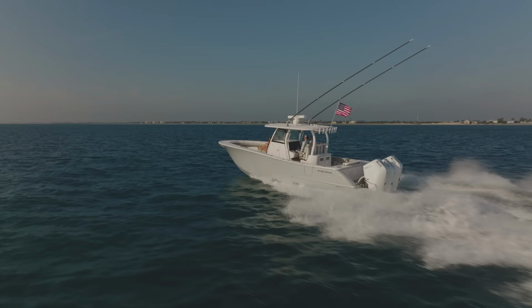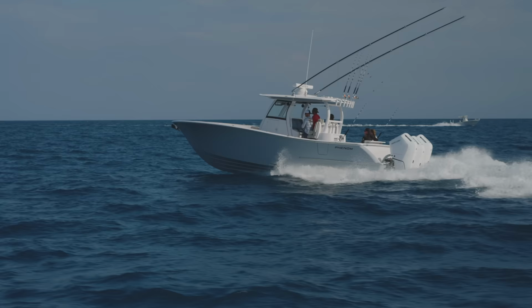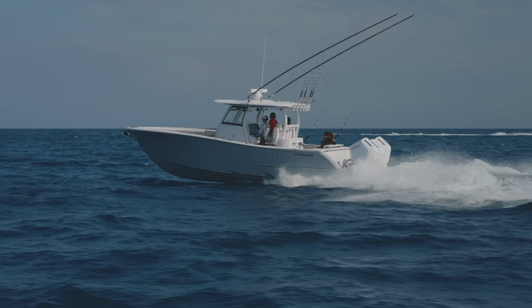The hull is equipped with the Zipwake Dynamic Trim Control System. This trim system delivers a more comfortable ride, better performance, and improved fuel consumption. It is matched to an intuitive single-button controller for ease of operation.